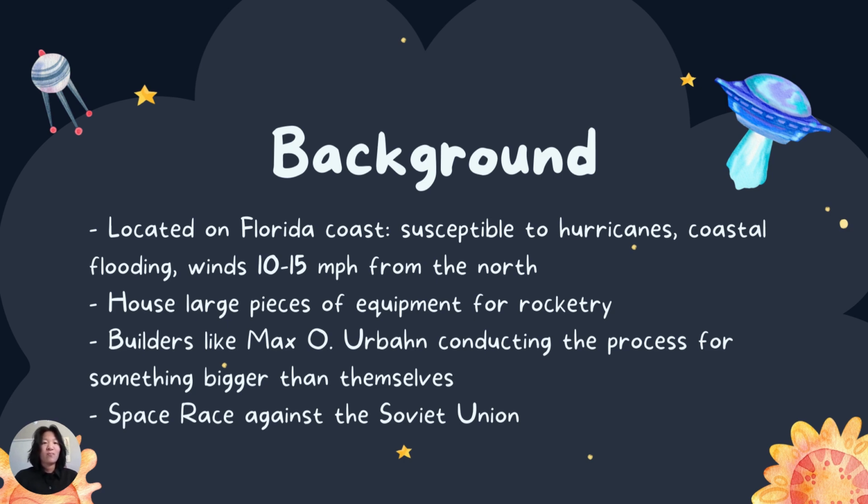Builders like Maxo Urban conducted the process of building, and this is really for something bigger than themselves, in light of the space race against the Soviet Union.